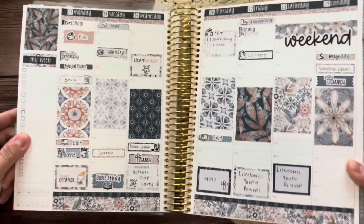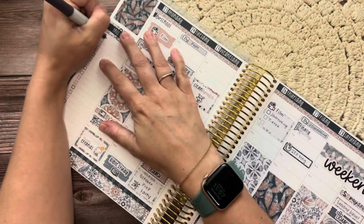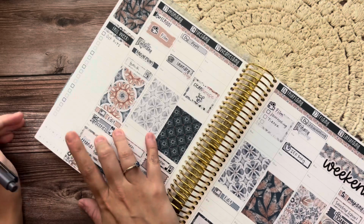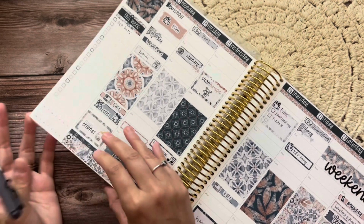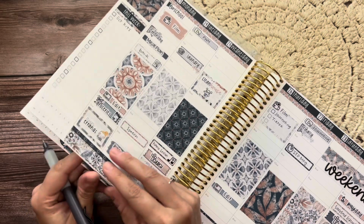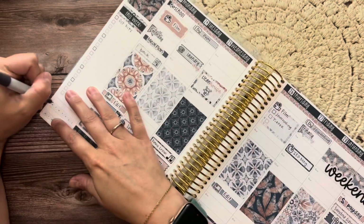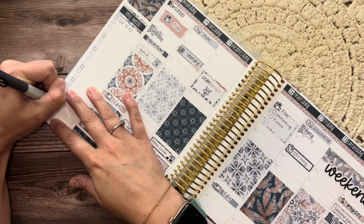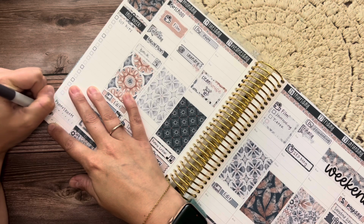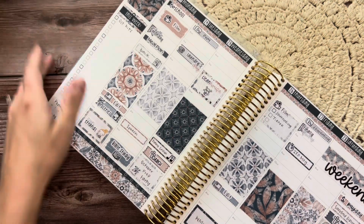Okay, so that's all the main stuff filled in. I am going to put on the sidebar, I really need to order my October kits. And I think I'm going to try the habit tracker this week. I haven't been because I just haven't been keeping up with it enough, which is really terrible. The last time I did a habit tracker I did not check off one single thing. But I'm going to try it anyways. So that is that for this week.